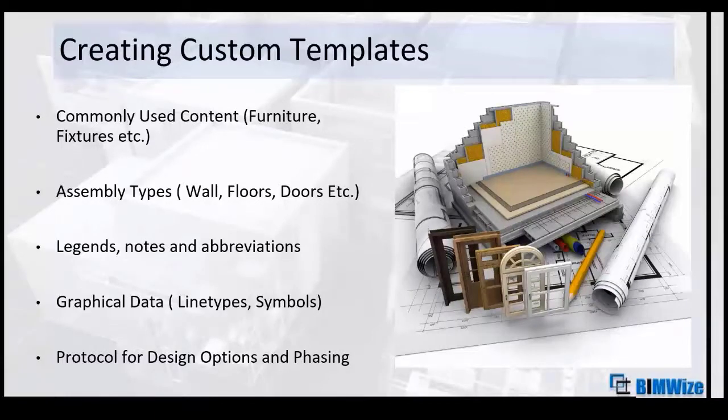So let's say that you are going to give your client 2 or 3 design options, or you're doing a construction and you need to phase the project. So you really need to have some protocols set up in your template where you have already decided that I'm doing 3 options for this project. So my option 1 will look like this, and my option 2 will look like this, and option 3 will look like this in terms of graphical information.